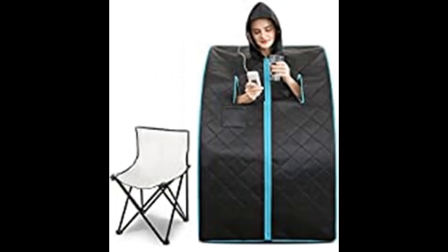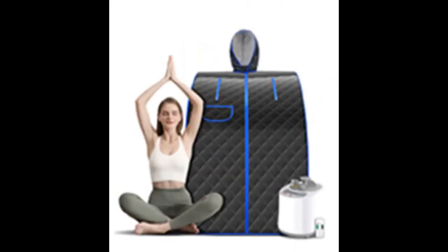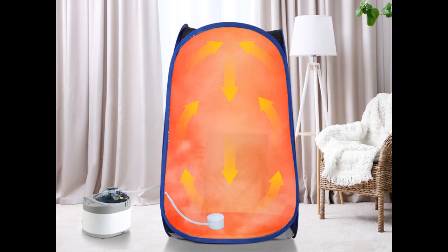Energy efficient. This single-person sauna kit indoor steam sauna comes with a 4 liter large capacity steam generator, which has a 1600 watt high-power heating element and can reach a max temperature in no time. Heats up quickly. Timer and 16 levels of remote control let the 4 liter steamer produce stable and enough steam for our full-body sauna spa.